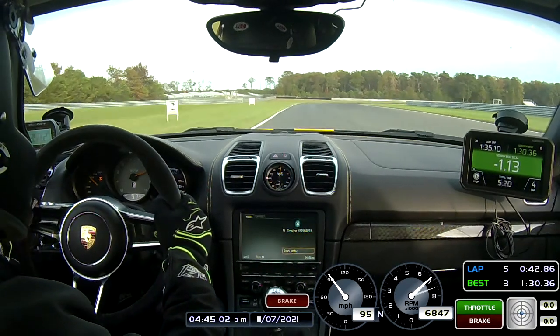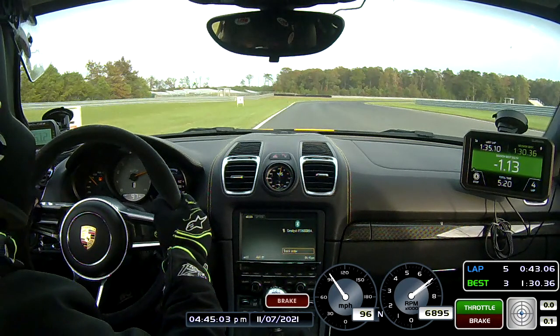Turn 6 is another beautiful high-speed turn. Right around the 1 board, I touch the brake lightly to get the nose pointed.